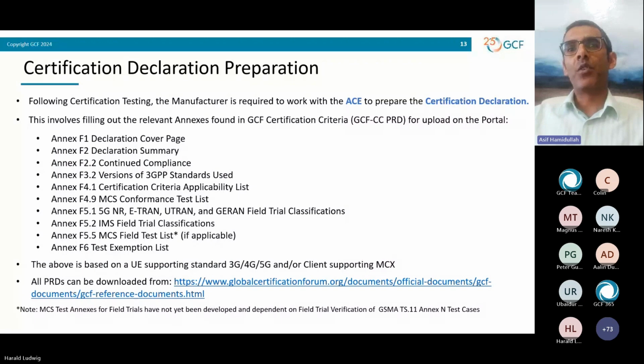Okay, so when we look at the declaration preparation, this is just a list of some of the annexes that need to be filled out. This is in the GCF certification criteria PRD that's available on our portal for download. Again, not all might apply. As mentioned, phase 1, which we've launched, is conformance testing only, so a lot of the field trials annexes will not be applicable until later. But essentially you can download these, look at them, and fill them out with the outcome once the testing is done, and then make that available for upload. And just to note that Annex F 5.5, which is the MCX field trials test list, is still under development, so that hasn't been developed yet. It will be part of a next phase. Next slide, please.